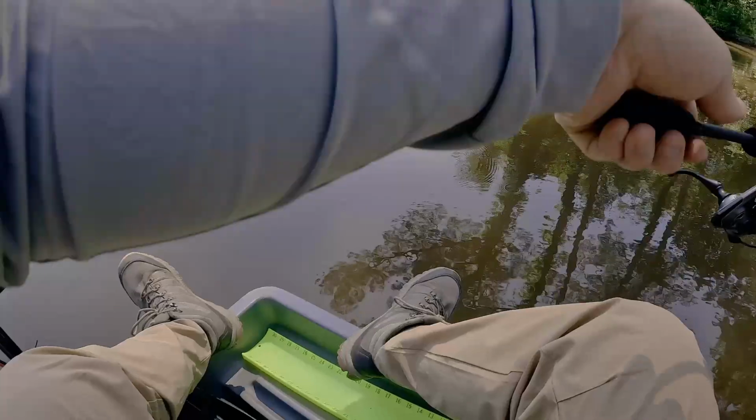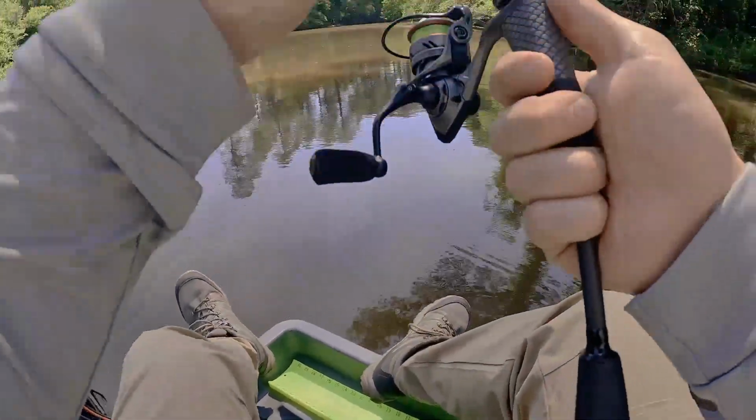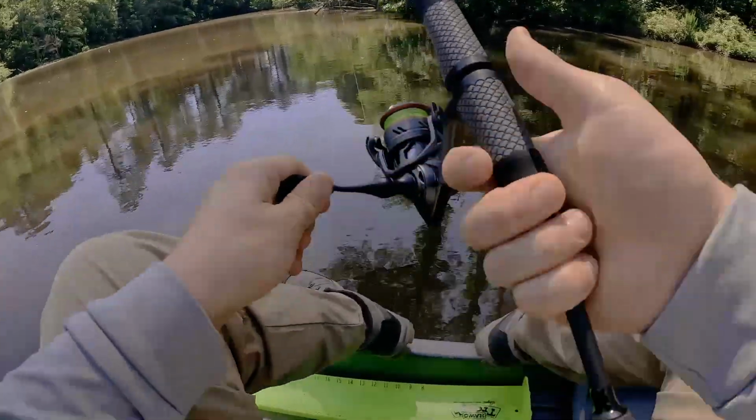Definitely think I need to work on how to grab them, because I was not prepared to grab that fish out of the boat earlier. Yeah, when he dropped that.